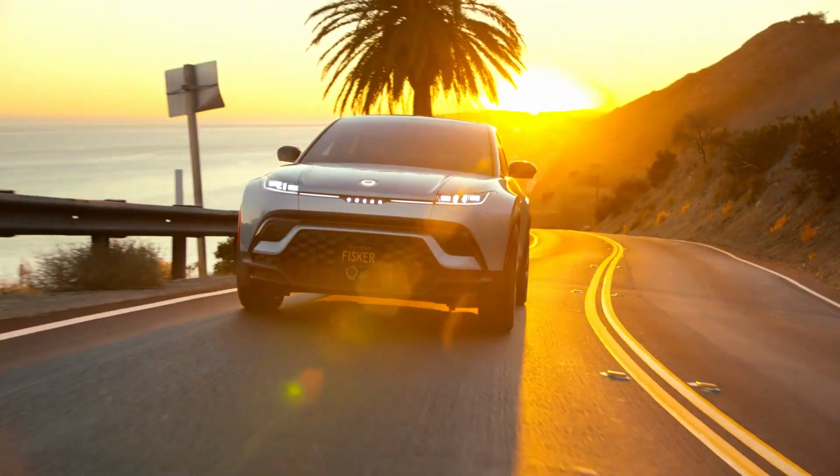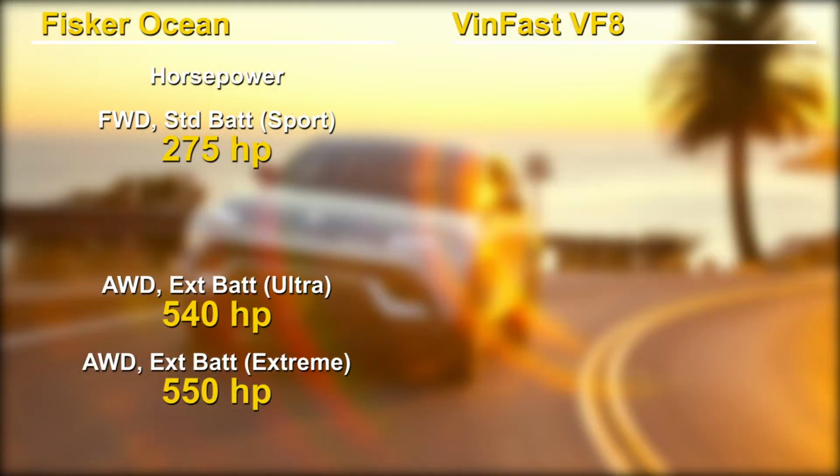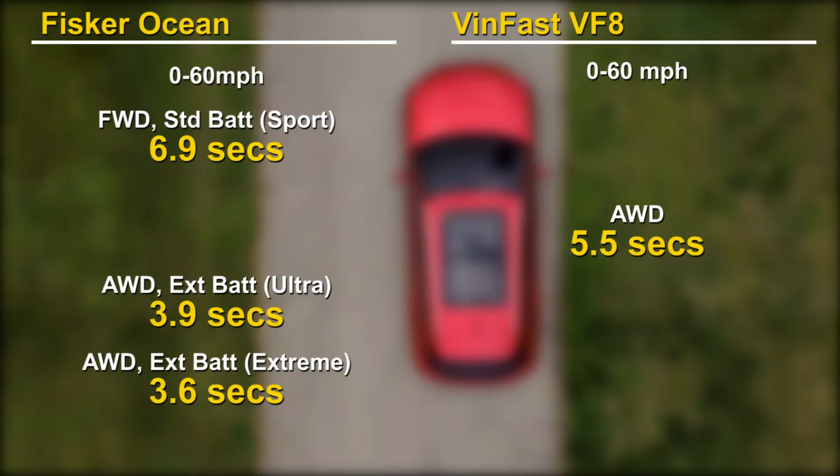This begins to diverge when we look at performance. The Fisker Ocean comes in three drivetrains: a two-wheel drive with 275 horsepower, an all-wheel drive with 540 horsepower, and the Extreme trim with 550 horsepower. In contrast, there is only one drivetrain for the VF8, and that is an all-wheel drive with 402 horsepower. This falls in between the two-wheel drive Ocean and the more powerful all-wheel drive version. Correspondingly, the 0 to 60 times for the VF8 also fall in between these two Ocean trims.